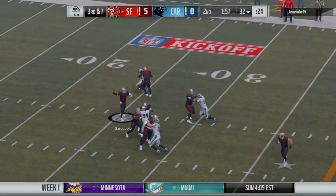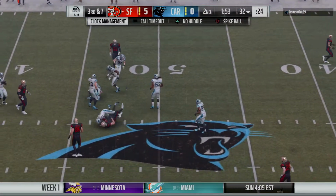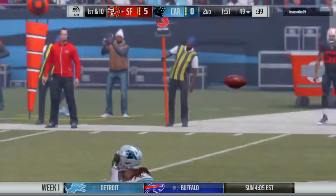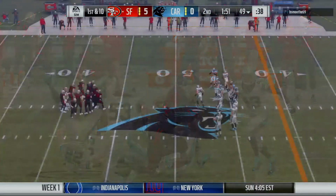From the gun on third, Garoppolo. Oh, he's got a man wide open, complete. And they bring him to the ground just shy of midfield. He's got his first catch here before halftime, and it goes for a first down.